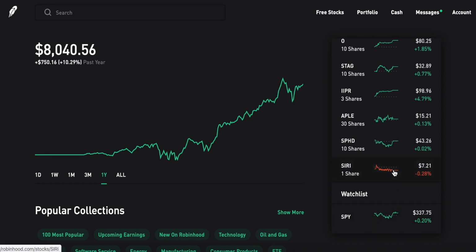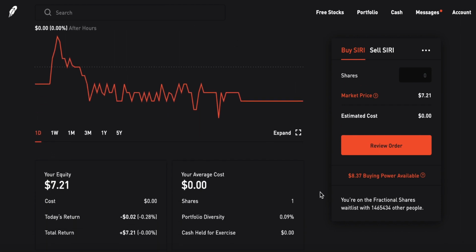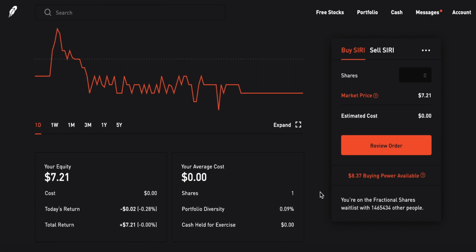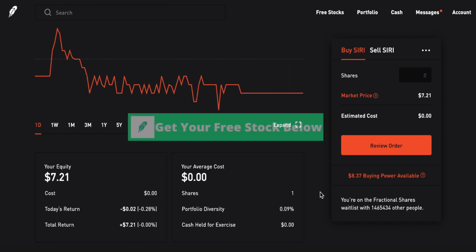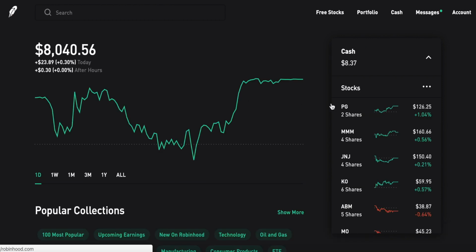So after looking at SPHD, as I move down, you can see I have 1 share of Siri. I am not keeping this stock. This is actually from someone using my Robinhood portfolio link. So I really appreciate you using that Robinhood link. Hopefully you got something cool that you can use. But as you see, the average cost is $0.00. So you have to have it for 3 trading days before Robinhood will allow you to sell that free stock.